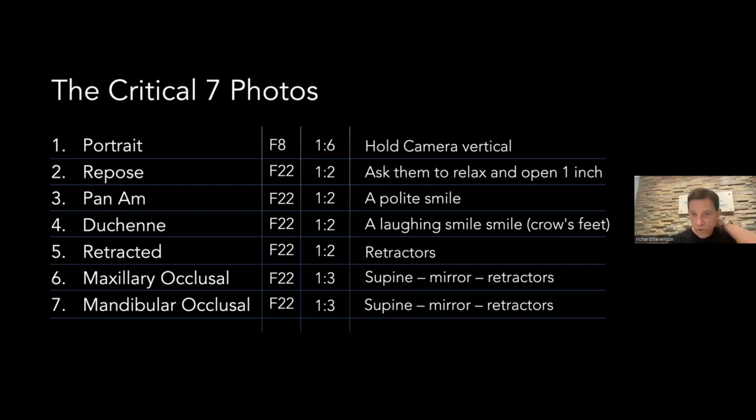The key thing is when you take the portrait photo, you want to have your camera set at autofocus. All the rest would be manual focus because your f-stop is so high that your depth of field is going to be tremendous. But when you're taking the portrait, you need more light, so you dial it back to f8 and that will be an autofocus image. This little critical 7 photo thing is so helpful, and the additional things you can do, like right side disclusion, left side disclusion, really don't make that much difference. These are the photos I think are really going to help the technician design the case better.